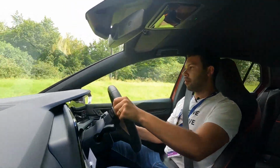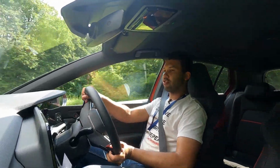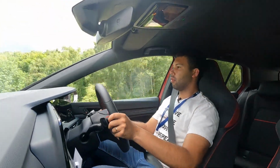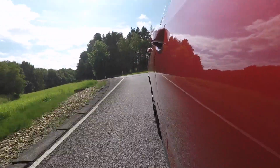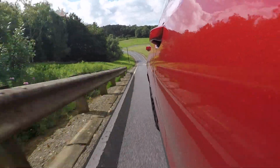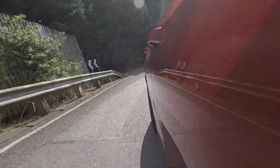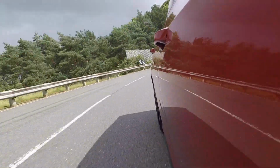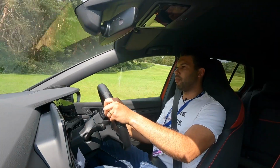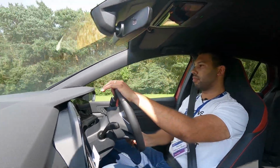Oh, blimey. Dare I say this feels a bit more focused in the corners, I'd say. It feels like I can go through the corners faster in this. On the brakes hard. And let it run wide. But yeah, this feels a bit sharper. But of course, this is the Clubsport, so it's bound to.